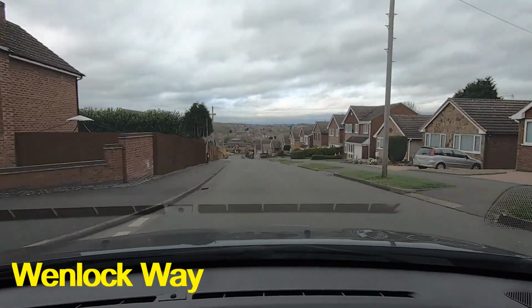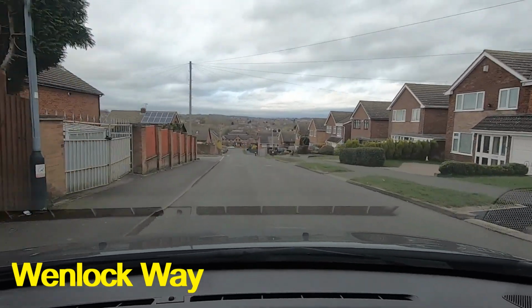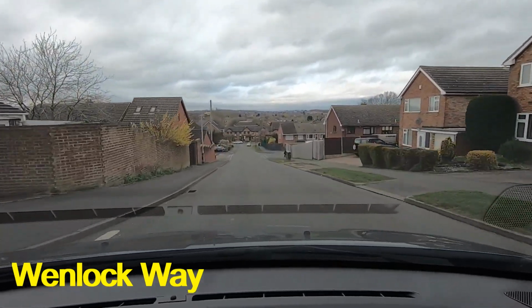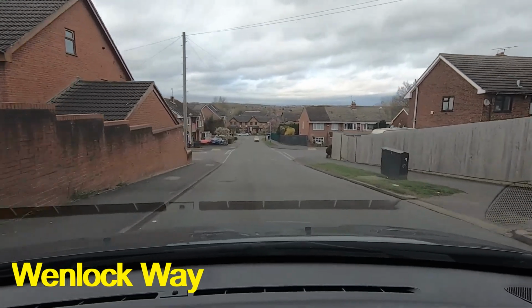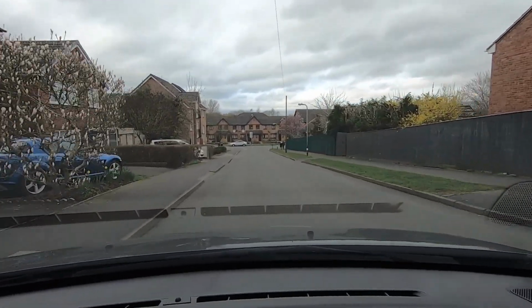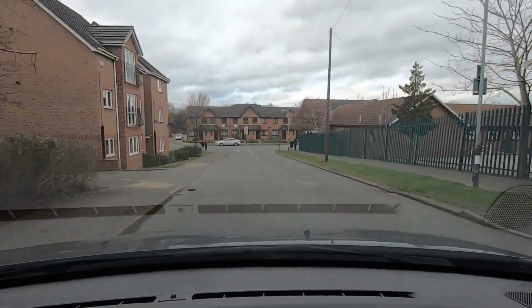Lots of you will know Wenlock Way because you'll have been brought here to practice your hill starts. It's quite a steep hill, so it's a good place to practice that. And then at the end of Wenlock Way we're going to turn right.